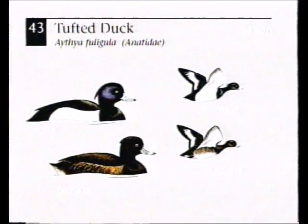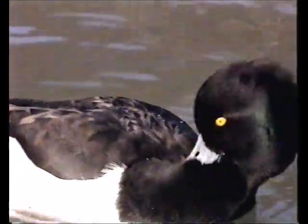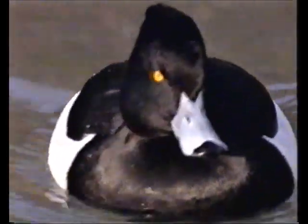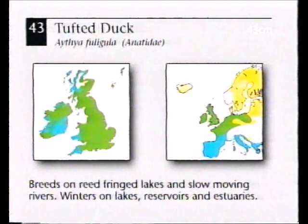In flight, tufties have very dark wings, with a broad white bar across the flight feathers. Tufted ducks make various snorting noises. Tufted ducks are extremely numerous throughout the year, especially in lowland parts of Britain. Reservoirs, lakes, gravel pits and even rivers are all popular with tufties, provided they are big enough and deep enough.